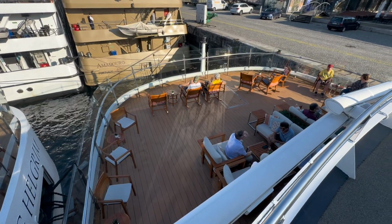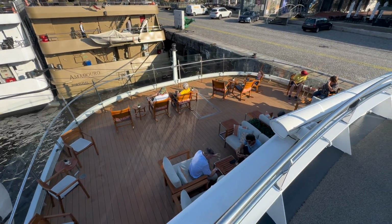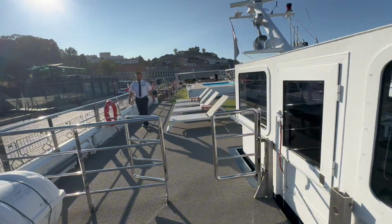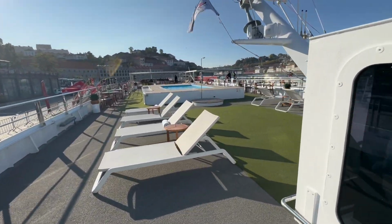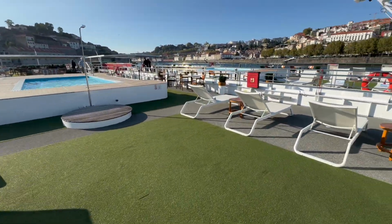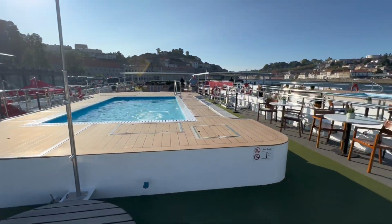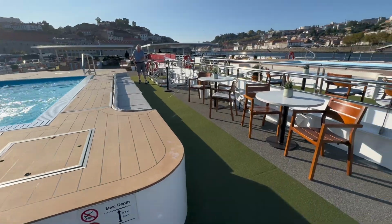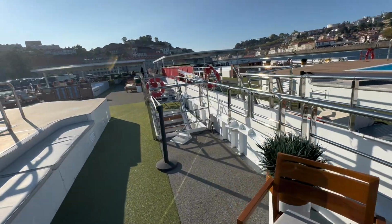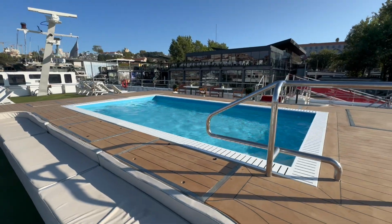They have a lounge in the front of the boat just outside the dining quarters, and I believe this is called the Aquavit Terrace. At least on the Rhine boats, that's what it is, and it looks to be the same sort of setup. So they have lounge chairs with towels here. Pool again has a max depth of 2.3 feet, so not very deep at all. Lots of tables and chairs. Going into the sun here, makes it a little bit hard to see.